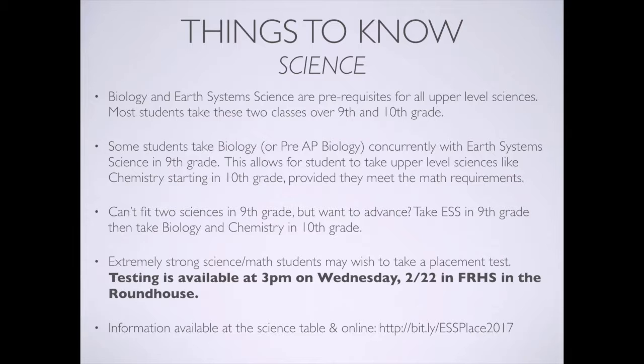So, provided that they meet the math requirements. Now, if a student can't fit into classes but still wants to take a higher level, they could do ESS in 9th grade and then take biology and chemistry concurrently in 10th grade.